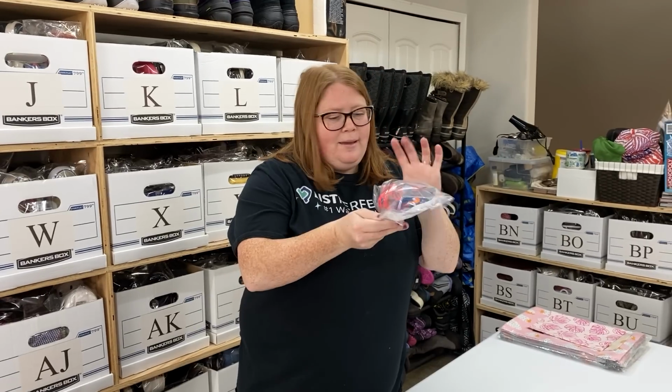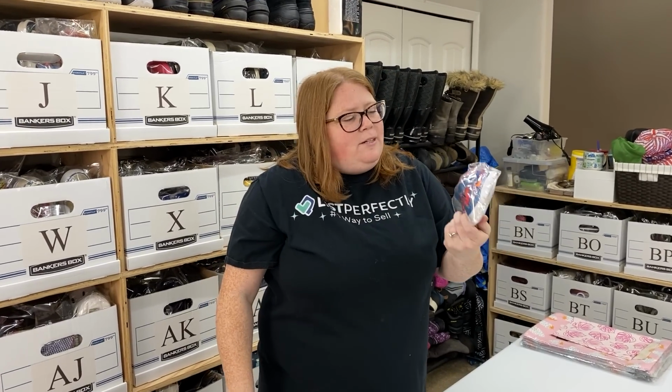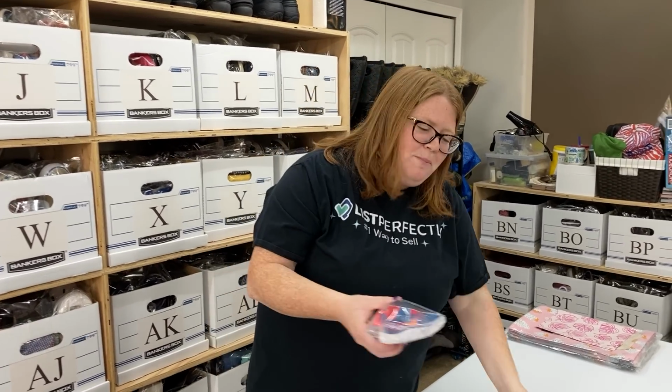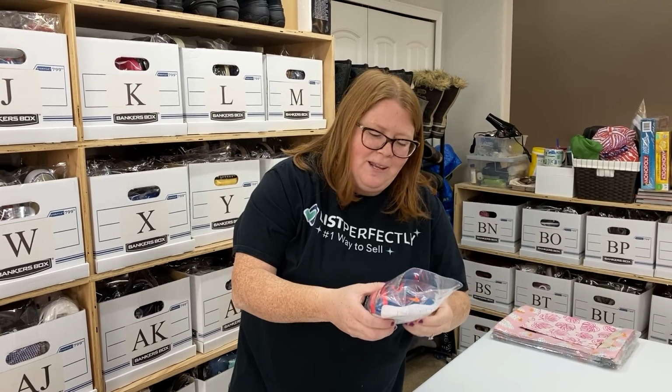For sure. I think it's just the size on these. They're a 2C, which is like a 3-month-old baby. So people buy them just to look cute, but their kid can't walk or anything.